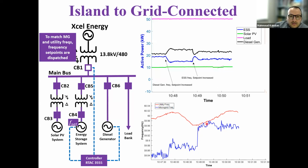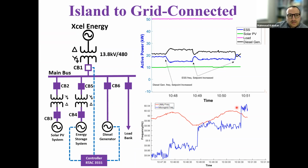Now, unfortunately, the utility frequency now decided to go up on us. So we're going to have to again bump up the frequency. So we sent another set point to the ESS asking it to run a bit faster. And that's going to allow me to run faster than the utility, just a tiny bit. But that's good enough in this case.